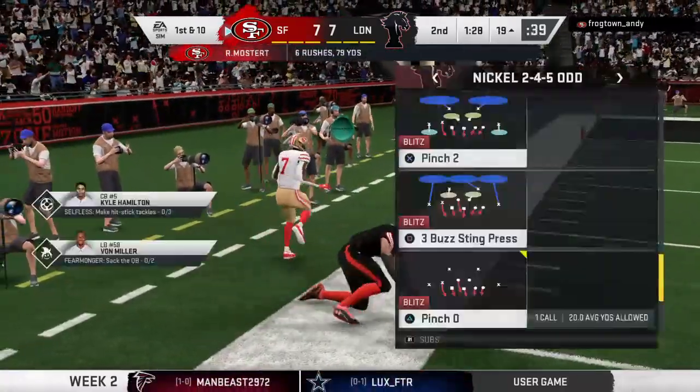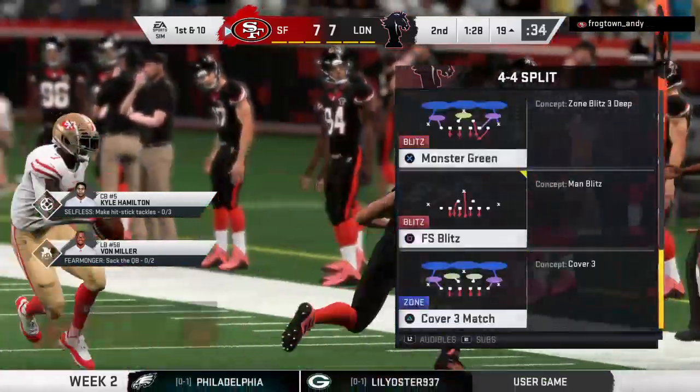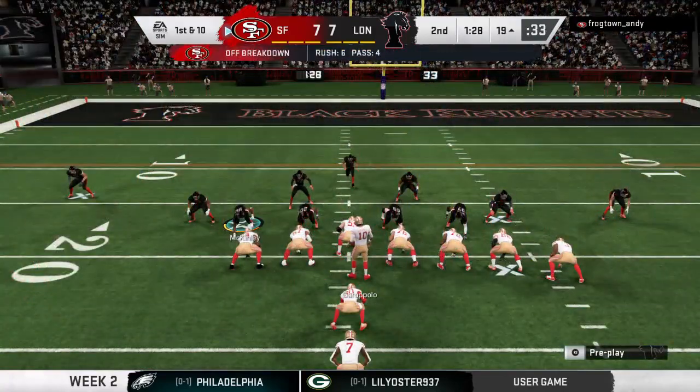Chewing up big yardage. Another nice gain there. This one goes for 20. Got to give a nod of appreciation to some of those guys up front over on that left side. Several key blocks sprung him.